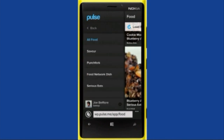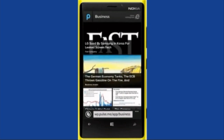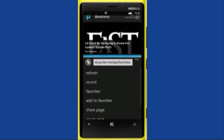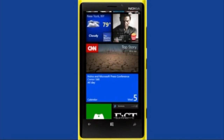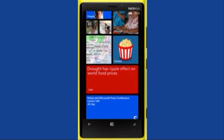So rather than looking at food news, I'm going to use the Pulse HTML navigation here to choose the business news section. And you can see here it's a nice looking layout, fits here. What I'm going to do is actually pin that to my Start experience as well. So I'll pull up the app bar menu, choose Pin to Start, and now I've got an excellent HTML5 website right there as part of my customized Start experience.